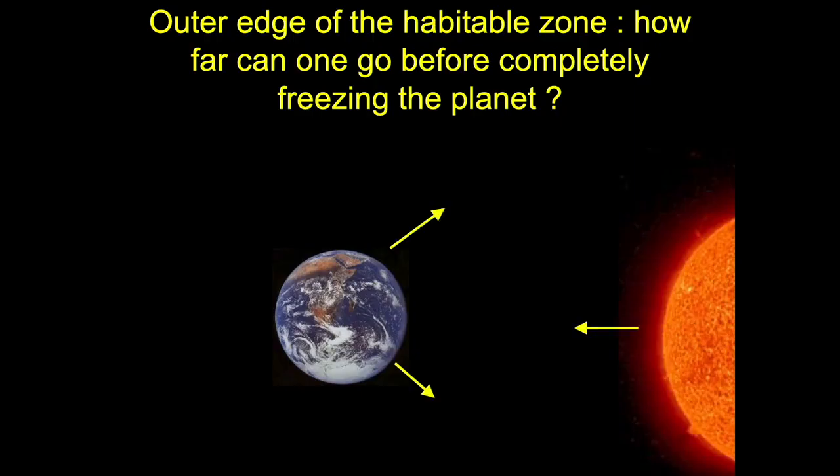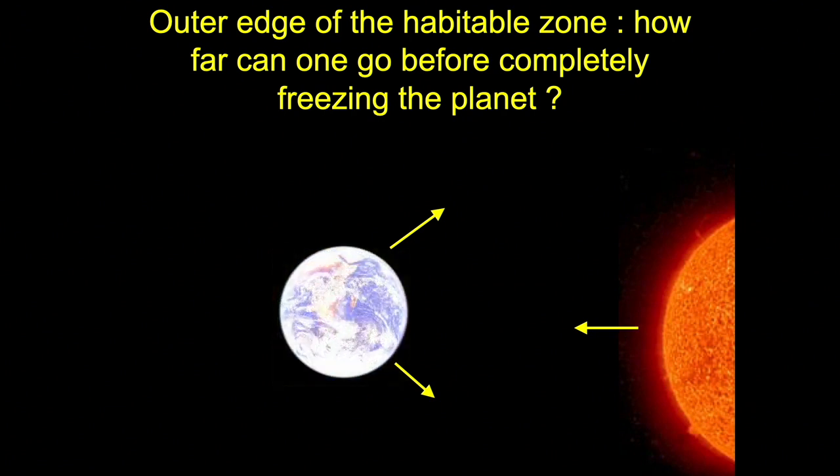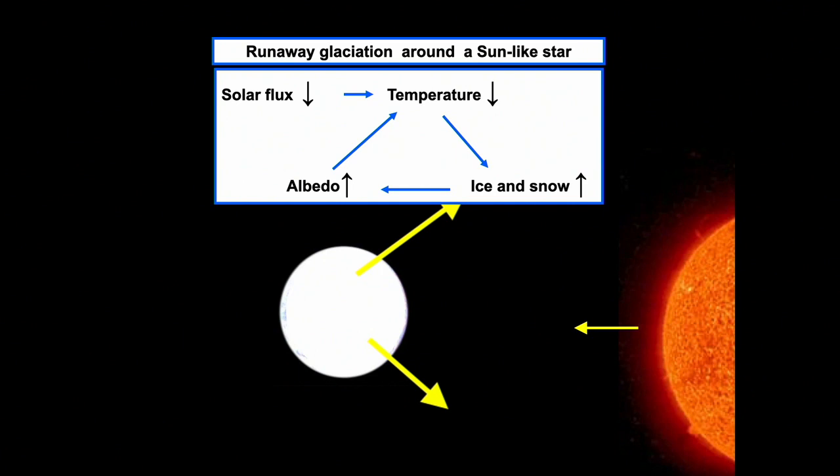If you move the Earth further away from the Sun, you have more ice and snow, the albedo increases. If the albedo increases, you reflect more radiation. If you reflect more radiation, you lower the temperature again. So this is another positive feedback. Your solar flux is lower, temperature is lower, more ice and snow, the albedo increases, and you enhance this cooling.